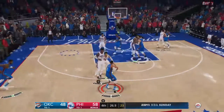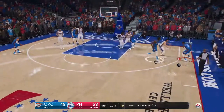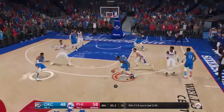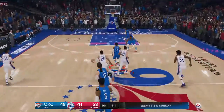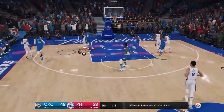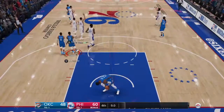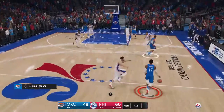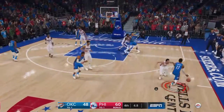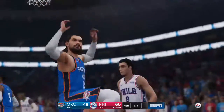Paul George. To Schroeder. For 3. That won't go. Simmons with it. His team leads it by 10. He gets it. There's certain guys in this league that should be put on alert status 24/7 because either they're posterizing you or that attempt can still be a poster. That misses with 2 seconds to go.